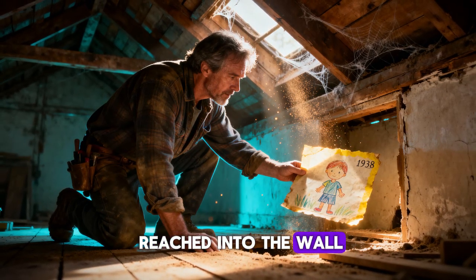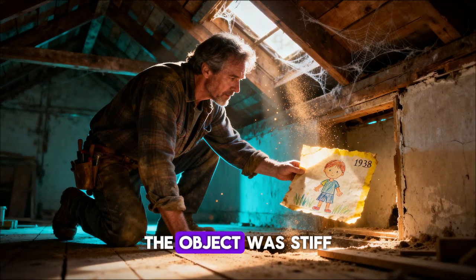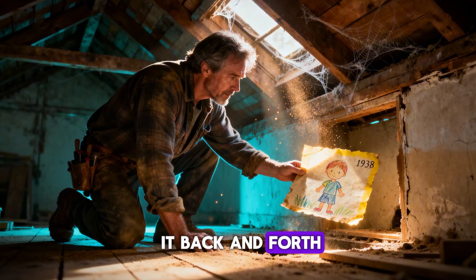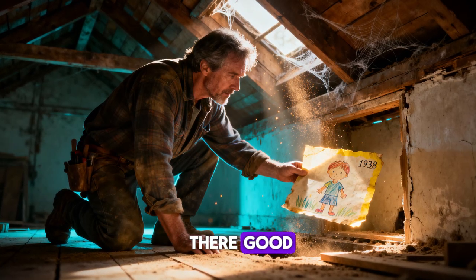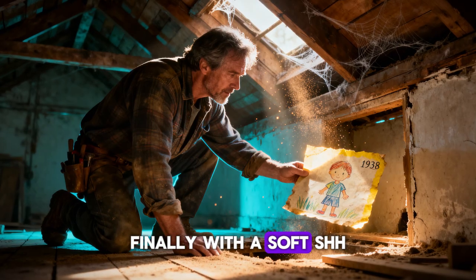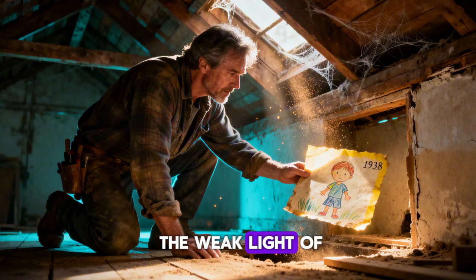I reached into the wall, my fingers brushing against a century of cobwebs. The object was stiff and cool to the touch. I had to wiggle it back and forth, careful not to tear whatever it was. It was lodged in there good, as if someone had deliberately sealed it in. Finally, with a soft shk, it came free. I pulled it out into the weak light of the attic.